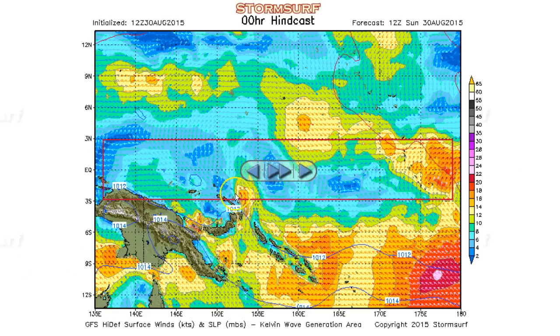So here's the Kelvin wave generation area. Actually, it goes off a little bit more than what we have on this chart, but it gives you a general idea. What we're looking for is trades, that is, winds out of the east in this area. It is typical to see like 15-knot trades in this area. Notice we see none of that.